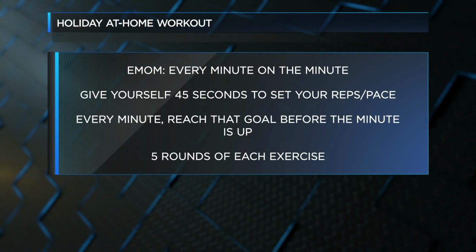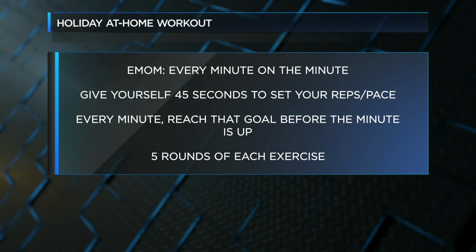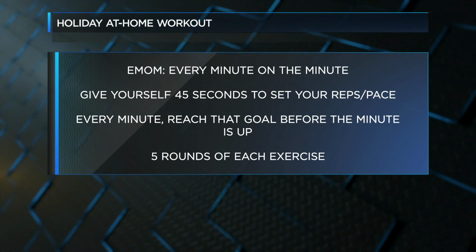At home comfortably? Yeah. So one of the easiest things that I like to do are EMOM style workouts, every minute on the minute. Essentially, I like to just set a 45-second timer. You get as many reps as possible of a certain exercise. Count your reps. You get a quick little 15-second break. Top of the next minute, the goal is to hit that rep count, and then you get another little breather, and you do that for about 5 rounds.